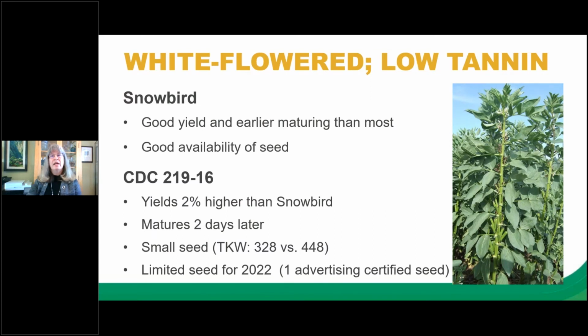So for the white flowered low tannin types, there's not an abundance of options. However, more varieties are in the early stages of seed production and will be available in the future. For 2022, there are 14 seed growers advertising certified seed of the mainstay variety Snowbird. Another option that's new is CDC 219-16. This is the first year that certified seed is available. However, there's only one seed grower that has seed already at the certified seed stage, so it's going to be very limited. There will be much more certified seed available in 2023.